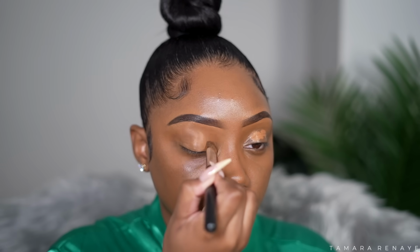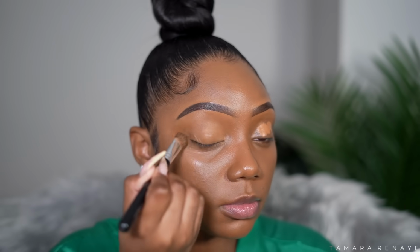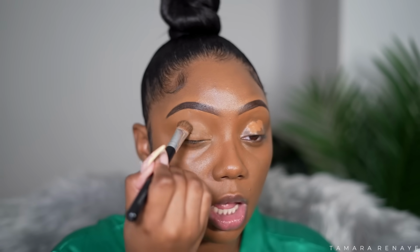For me, I like to piece everything and I like to work in small areas. I just need everything to be proper and flawless for me. Pat it into the product here.